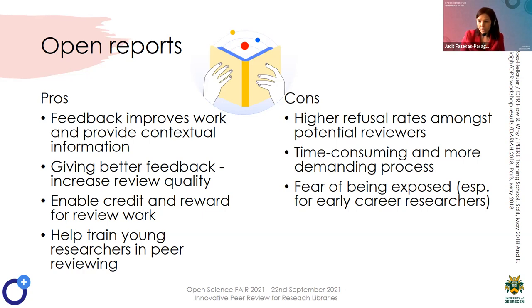What are the negatives? The negatives are higher refusal rates amongst potential reviewers. It is a time-consuming and more demanding process. And the fear of being exposed. This is a fear most of all for early career researchers.